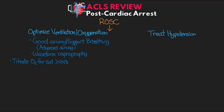Now, in addition to oxygenation, we also need to be thinking about ventilation. And the key here is to avoid overventilating or hyperventilation in our patient. So our focus here is on not ventilating them too much or too fast. Our goal here is to achieve an end-tidal CO2 of about 35 to 40. Now, we do also run the risk of increasing intrathoracic pressure if we ventilate them too much, which then can have negative effects on our patient's hemodynamics. Also, another thing to consider is that CO2 is a potent vasodilator.